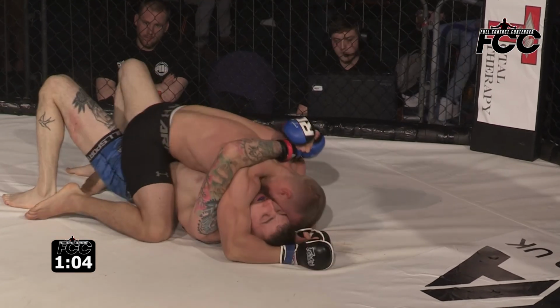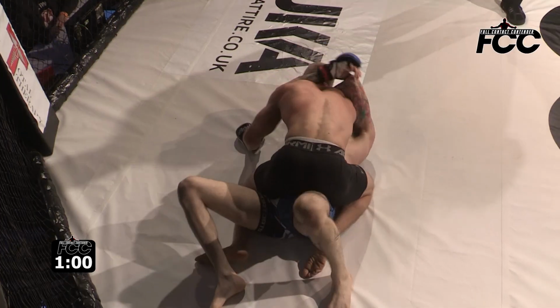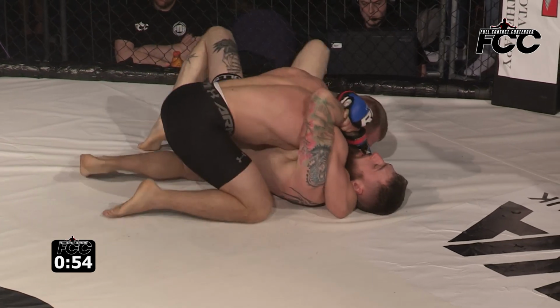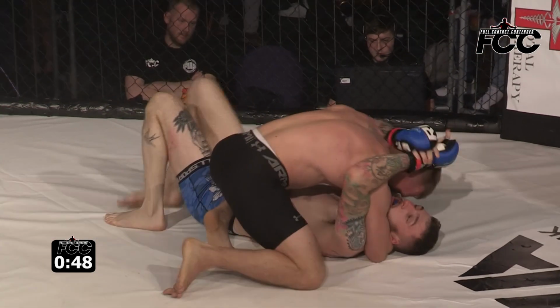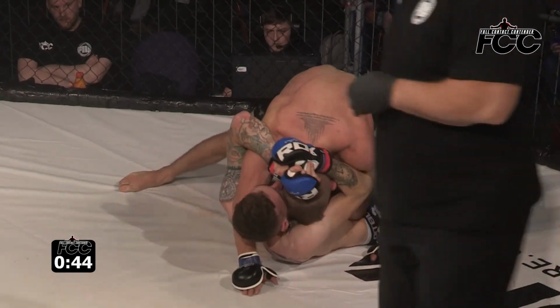Yeah, was using a mean crossface for a moment there. He's going to be very secure. Oh, steps over into side control. A lot of coaches and fighters have argued over the years that there's potentially more options available from side control than there is from full mount. I certainly know the needs of the body are available from there, Brad.